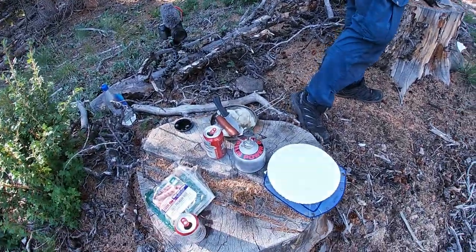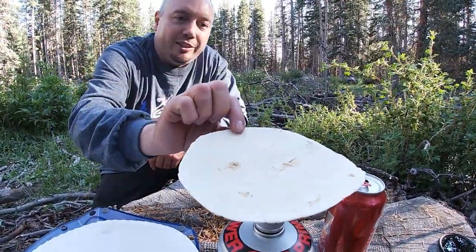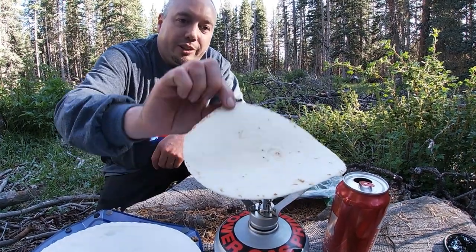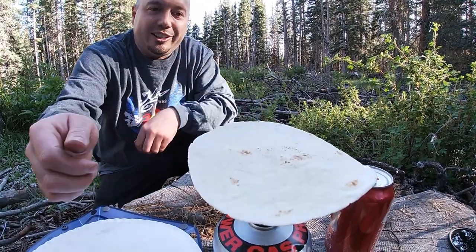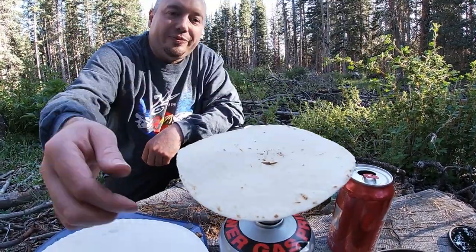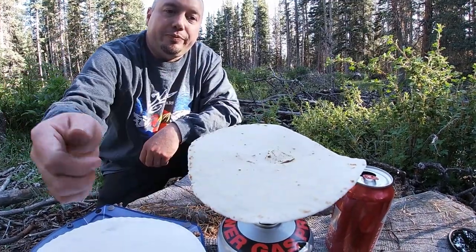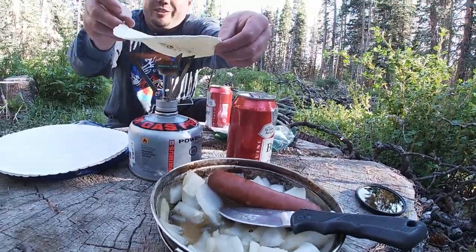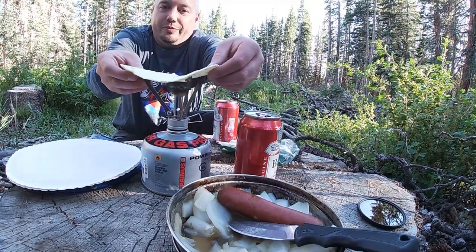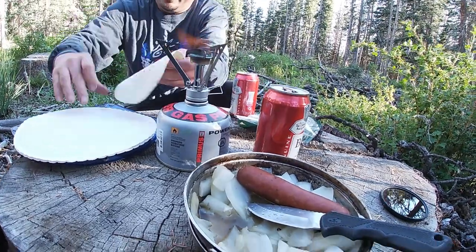I'm gonna make me up one now. Alright, I'm gonna toast me up one now. See, I like mine charred. You gotta move fire. I think I'm gonna turn it down just a tad. It's roasting there. I can smell it. Probably if I hold it, maybe. It gets hot, quick. That's good enough. All right.